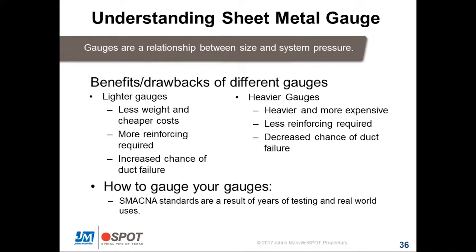And you know, SMACNA is in the business of designing these standards to allow the sheet metal contractors to use the most economical systems that they can. And trust me, they're not in the business of sending out ductwork that, as soon as you turn that exhaust fan on, is going to suck it flat. That doesn't do anybody any good.